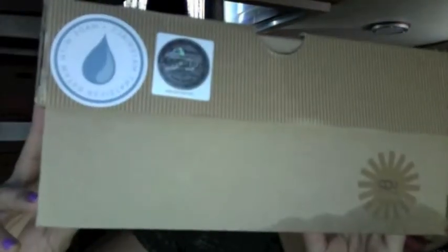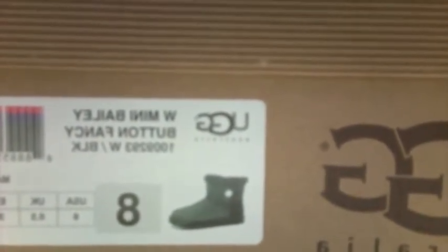And how can I say this? The comfort is nice, but there's this one thing that keeps malfunctioning that makes me want to throw them in the ocean. So, let me bring them for you. So as you can see, real Uggs. This is the shoe in its name. The Mini Bailey Button Fancy, white and black.